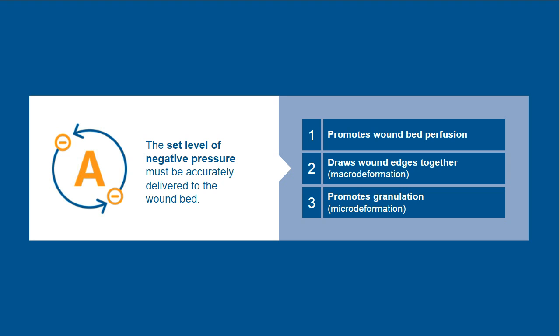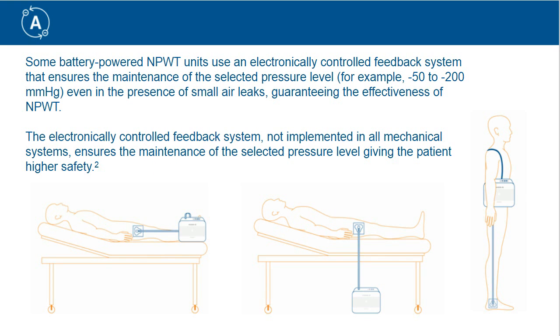We wanted to set up a test experiment to see how System A and System B compared. However, before we get into that test experiment, it's important to understand that some battery-powered NPWT units use an electronically controlled feedback system that ensures the maintenance of the selected pressure level, even in the presence of small air leaks, thereby guaranteeing the effectiveness of NPWT. And that the electronically controlled feedback system, not implemented in all mechanical systems, ensures the maintenance of the selected pressure level, giving the patient higher safety. And these are direct quotes from a recent European Wound Management Association review on NPWT.